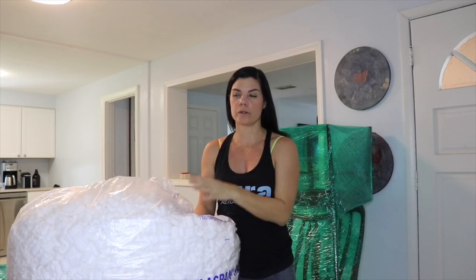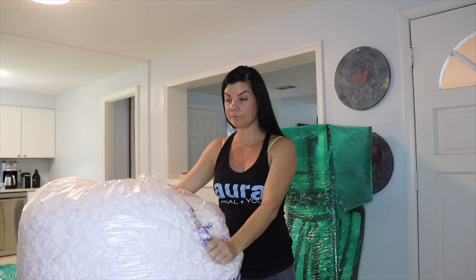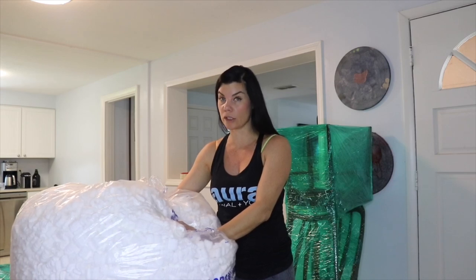I think they sell a tiny little bag, it's like $2. So if you're only packing a few small things here and there, and it's not worth it for you to store this big bag, then absolutely don't get a big bag, keep a small bag. But I get this at a packing and shipping place. It's kind of in an industrial side of town. It's $20 for the whole bag. So it works out to $1 a cubic foot, which is really cheap.